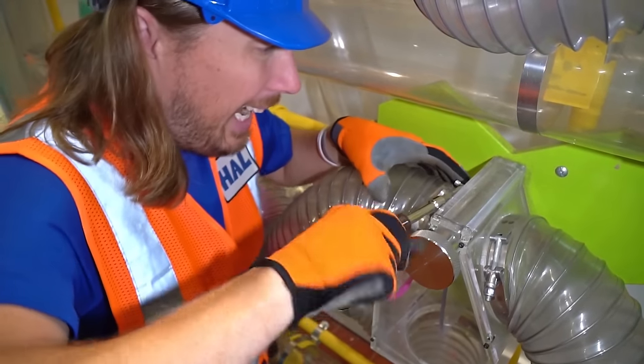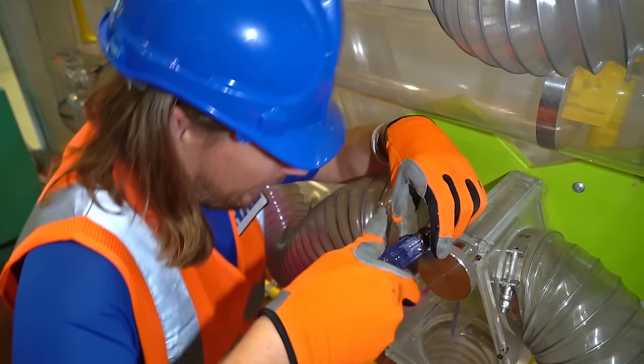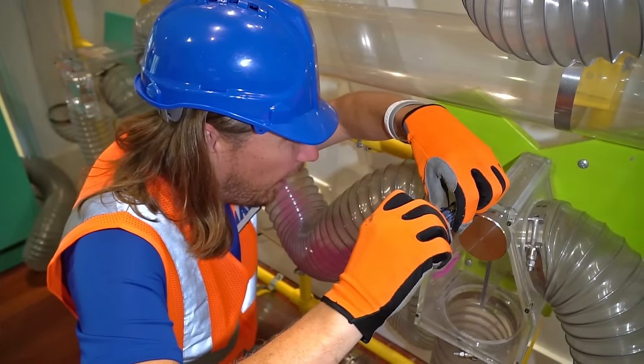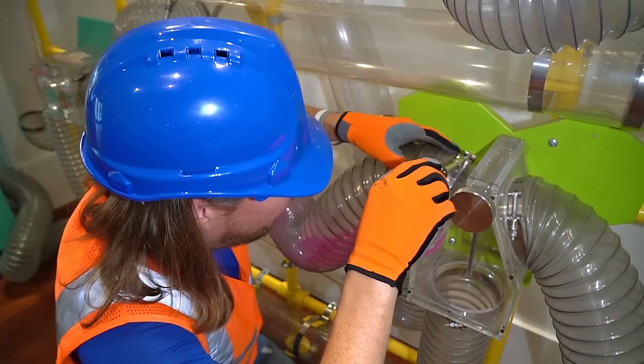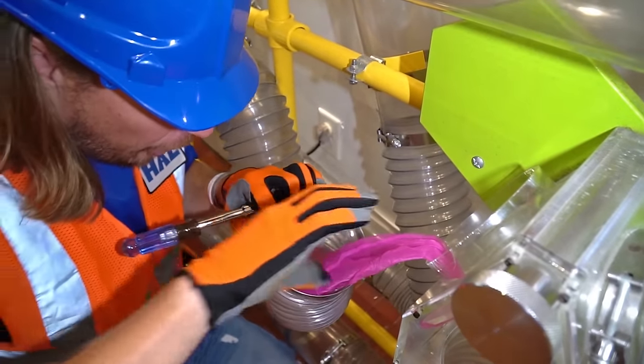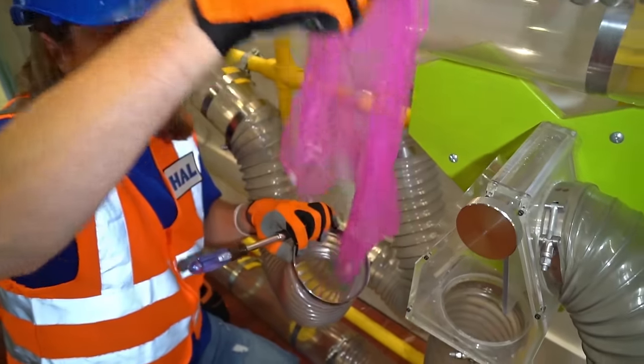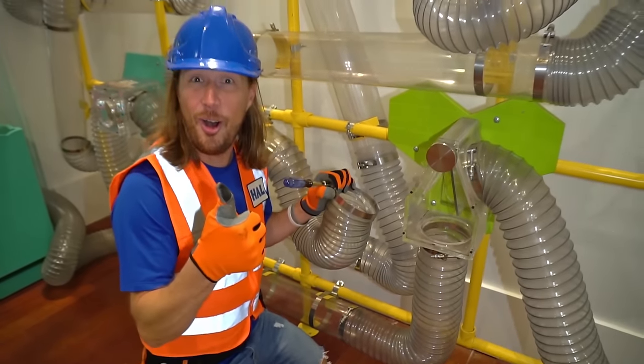Just gotta make sure it's really tight on here. That way, nothing gets out of there. Oh yeah. I think we got it there. There it is. And there goes the pink cloth. It's just attached on the little corner down there. There it goes. Awesome job.